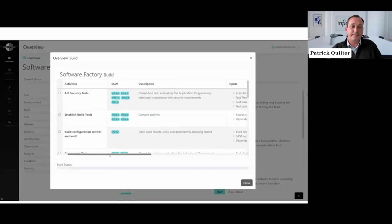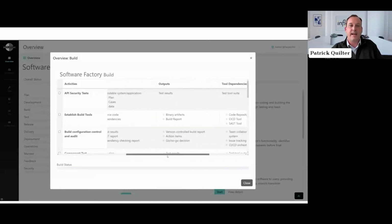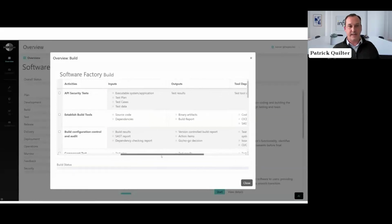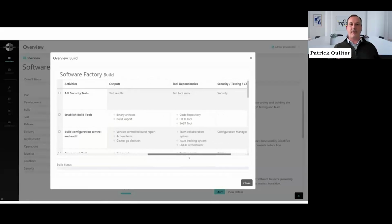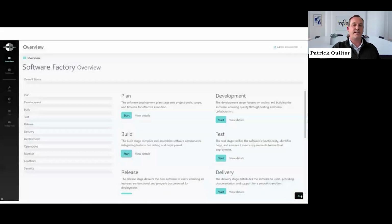But you'll see here that each activity has a description. It has input and output, so we can keep track of all the ins and outs, all the artifacts that are being generated. And then probably most importantly is the tool dependency. So this tells us right up front. Now notice it didn't tell you a particular tool. It just told you a genre of tool that you're supposed to be implementing so that you can check that activity off as being complete.